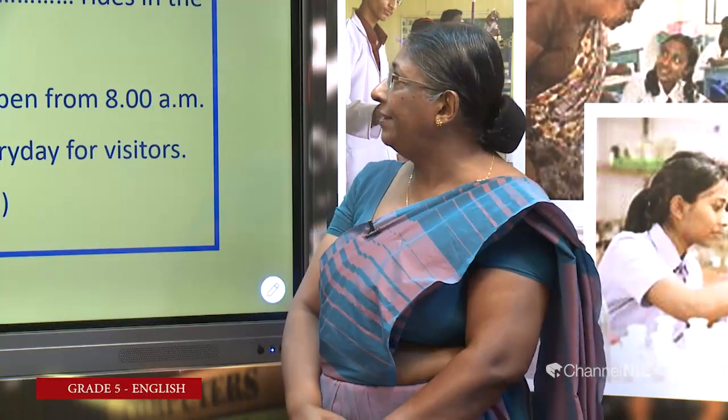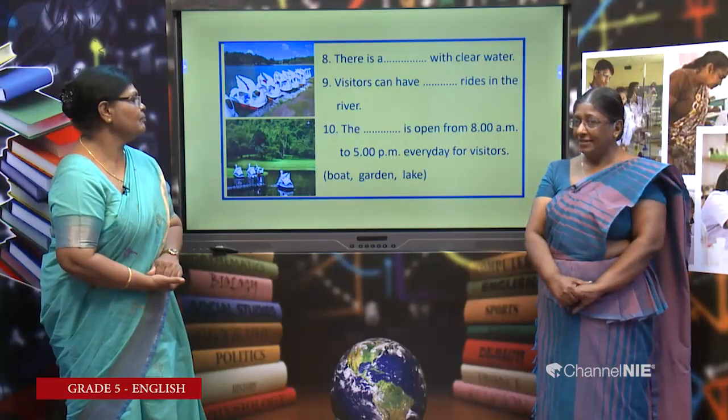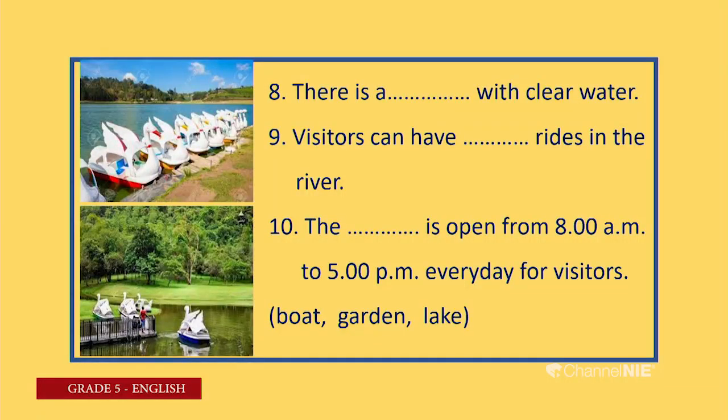Number 8. There is a lake. Yes, lake. There is a lake with clear water. And number 9. Visitors can have boat rides in the river. Yes, boat rides. We can have boat rides in the river.